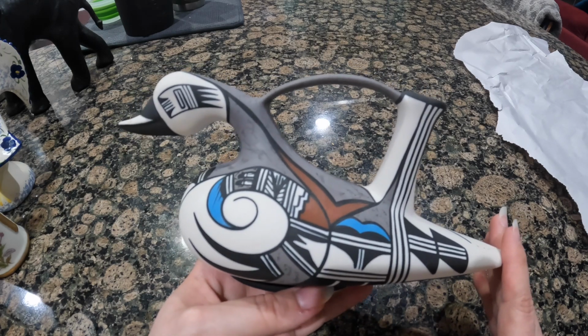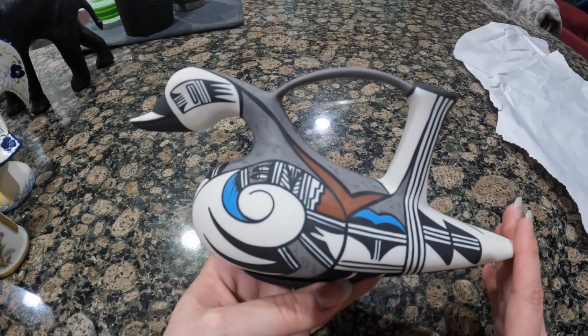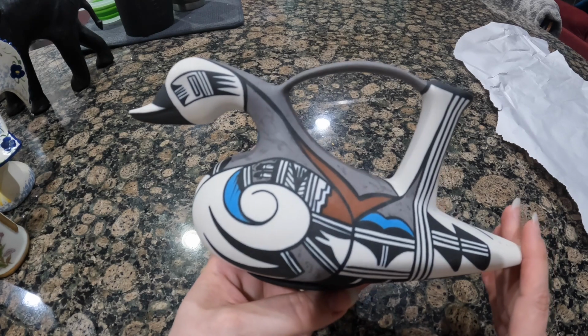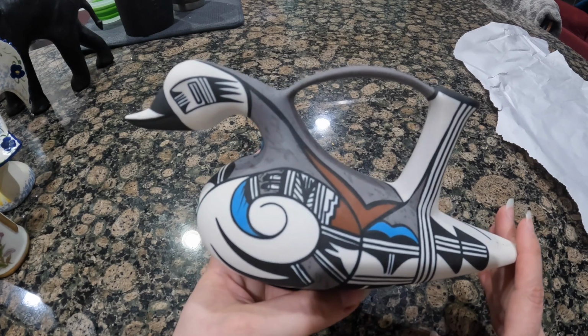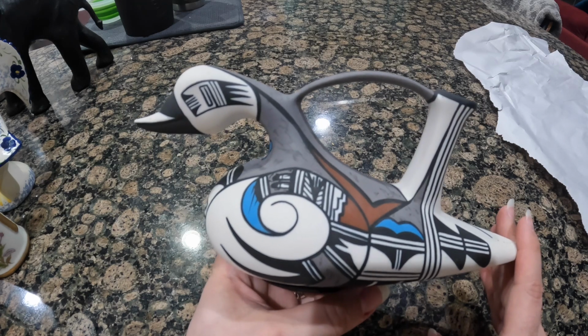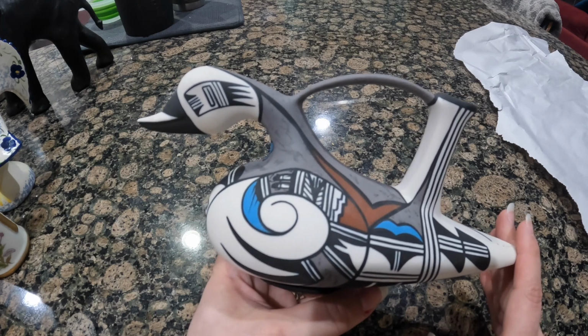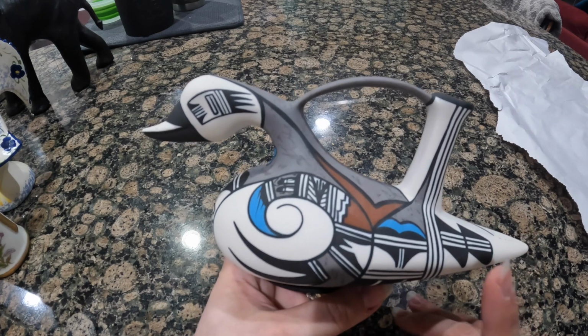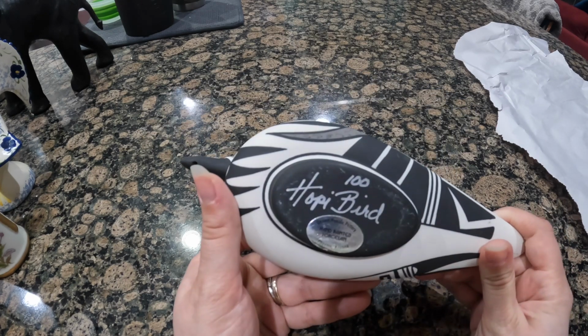So please look up frog pottery, Hopi. It's a generational line of pottery, and the different marks are the different generations of women who made that pottery. This is a continuation of that, Hopi Bird.